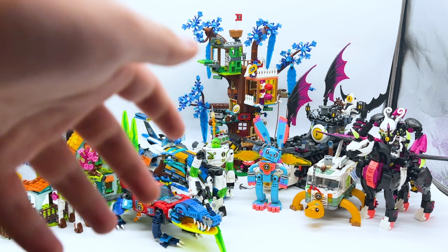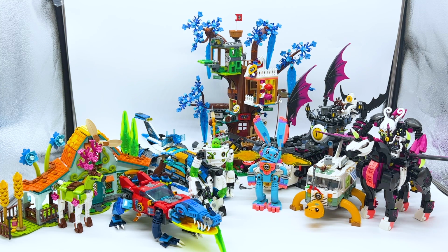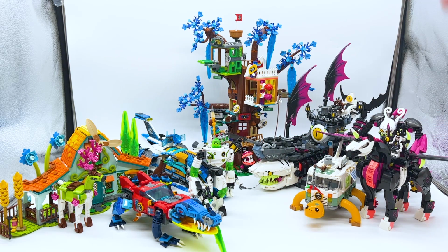But now talking about the individual sets, which ones are really good and which ones are probably easy to skip out on? Well, in terms of builds, my absolute favorite build of the wave is the Nightmare Shark ship. Here, I'll move Bunshu out of the way. But yeah, unsurprisingly, the biggest set of the wave is also just the prettiest. It looks so good, and both builds are fantastic.